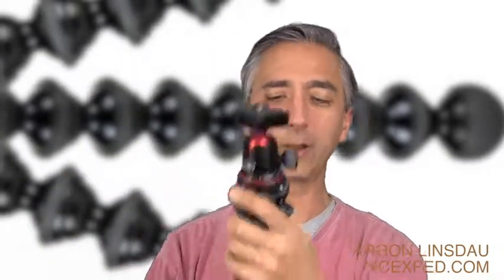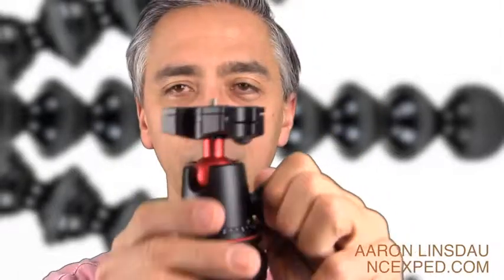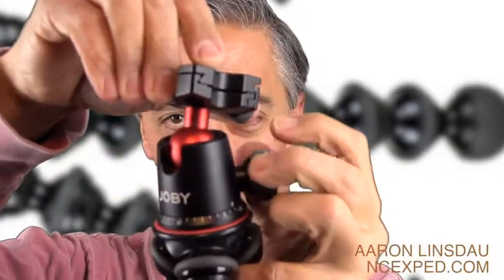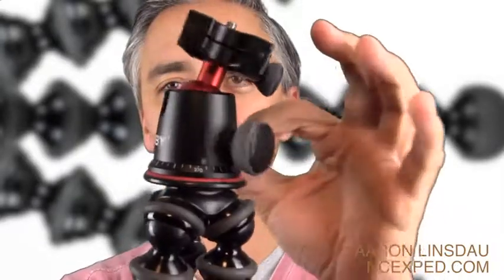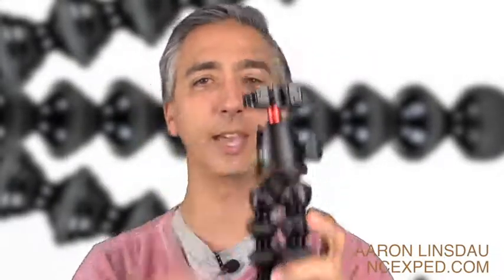So why do I call this the most versatile tripod on Earth? Well, for a couple of reasons. You'll immediately notice that this comes with a ball head. That's pretty cool, yeah? So that means you can come around, you twist this dial, boom, and it locks and you're set. You can also twist this, spin around. The tripod kit comes with both the legs and the head.